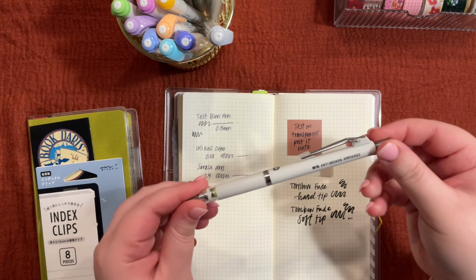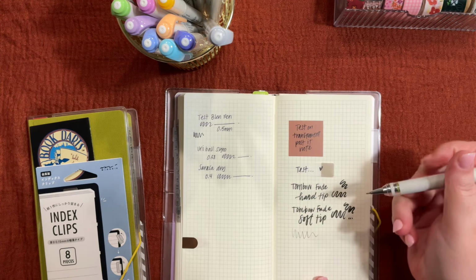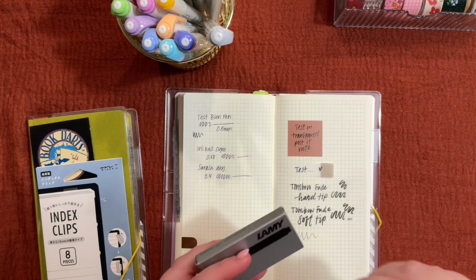This here is just an M&G mechanical pencil. I think it's called like the Unbreakable or something, but it does break if you use it too hard.